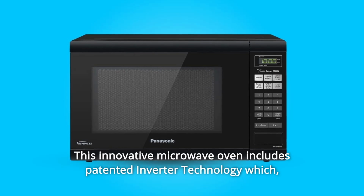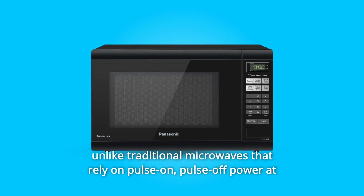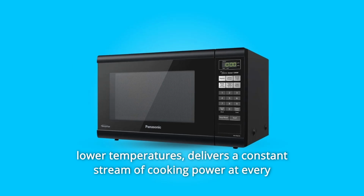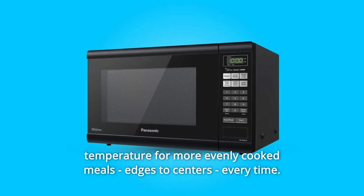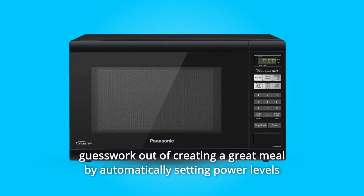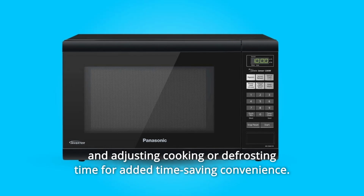This innovative microwave oven includes patented inverter technology which, unlike traditional microwaves that rely on pulse-on, pulse-off power at lower temperatures, delivers a constant stream of cooking power at every temperature for more evenly cooked meals, edges to centers, every time, with the touch of the Genius Sensor cooking button. This microwave takes the guesswork out of creating a great meal by automatically setting power levels and adjusting cooking or defrosting time for added time-saving convenience.